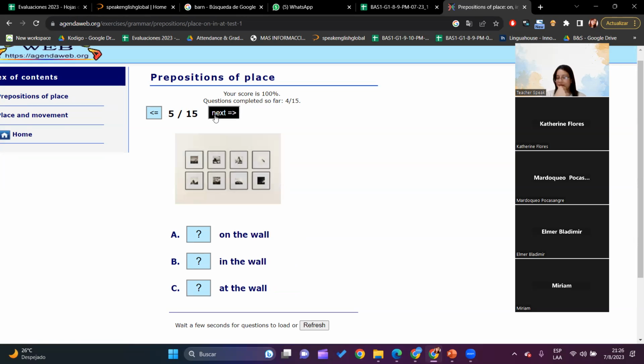Okay, now, if you have on the wall, in the wall, or at the wall, what do you think? On the wall. Okay. ¿Por qué ocupamos on? Why is on the answer? Sobre la pared. Exactly, because it's a surface. It's not in between, right? It's not inside of, no está dentro de, sino que está sobre una superficie. Cuando sea una mesa, pero sigue siendo una superficie, la pared. Okay, put the picture on the wall. So you say on. Okay.